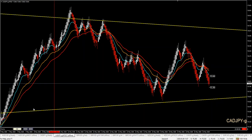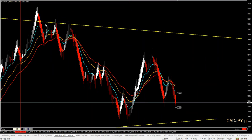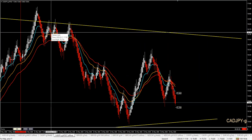CAD yen, another big wedge on higher settings. Of course, you can see a well respected trend line coming from higher settings. Again, same support, easy. We said it was on our watch list to bounce trade that short. We had some false breakouts, pending orders here, here, or here to go short. So let's go over here or even here.